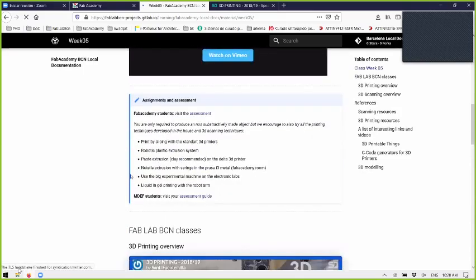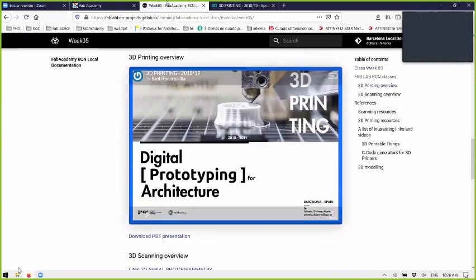Today's class is going to be a lecture, more or less a 1 hour lecture. And then we will divide again into 3 stations. One is going to be FDM 3D printing. Another one is going to be 3D scanning, that is going to be in the Fab Academy room. Another one will be UV curing resin, SLA LCD type, in the old office.